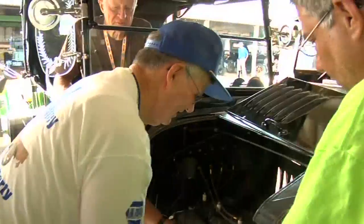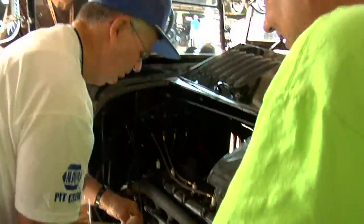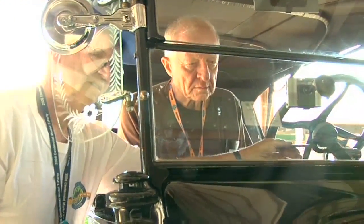Of course, luck is also a tool for many T owners. That was excellent. '25 Touring. I drove it here from Bloomington, Indiana, which is 125 miles. Drove it here Sunday, 4.5 hours, about 35.